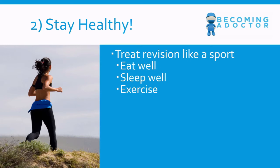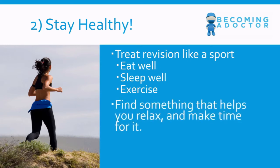So it's good to start work on this early. It's very important to think about something that helps you unwind and that you make time for it. Now, this might be jogging, walking, reading, there's really no limit, but anything that helps you relax is very, very valuable for revision.